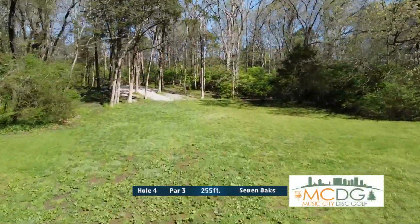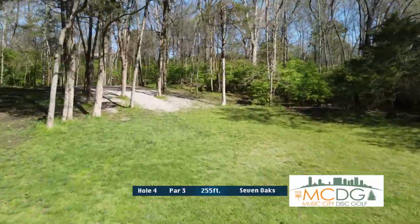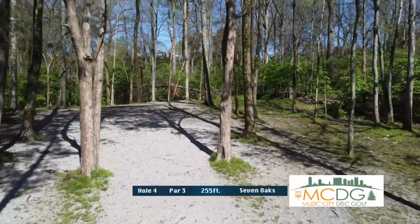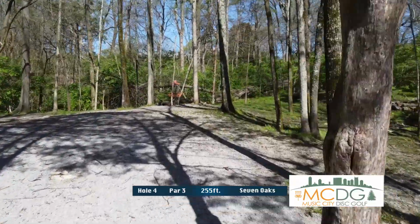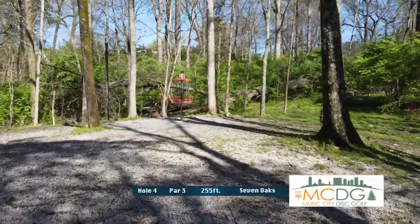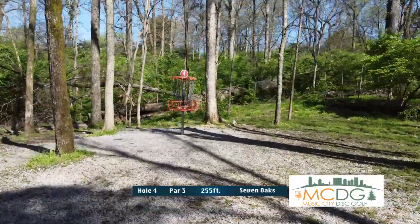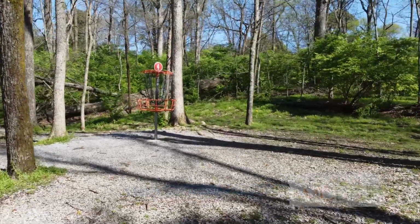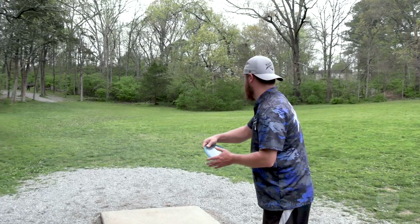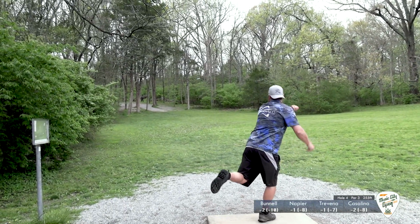Hole 4, par 3, 255. Really the only look here is a Hyzer backhand if you're right-handed. I'm just trying to push something through this gap we're flying through now. Get you a little skip up that hill. Hard to fly one up to the pin. A little bit of a low ceiling coming in. But really one gap you're trying to hit and filter something up there.